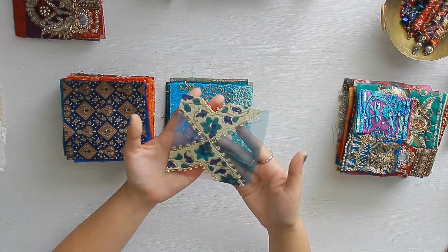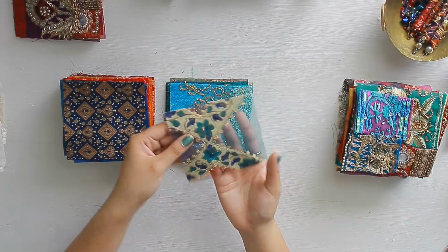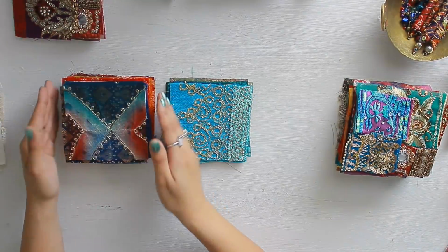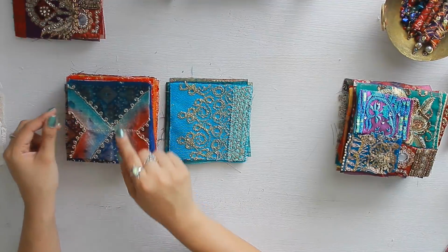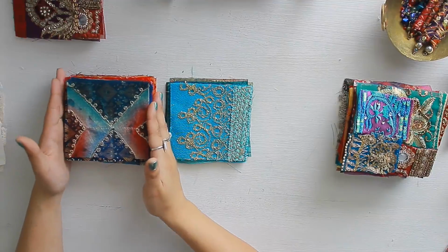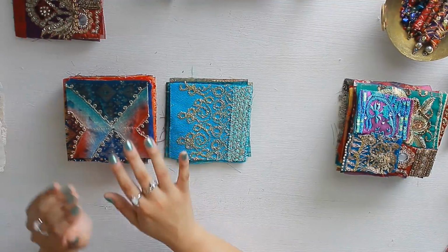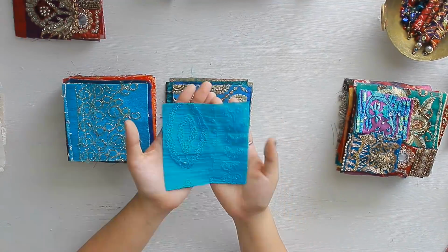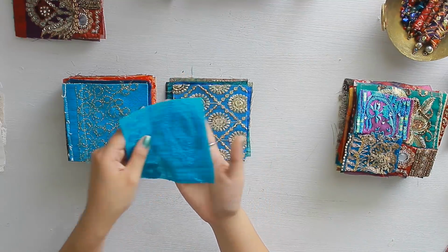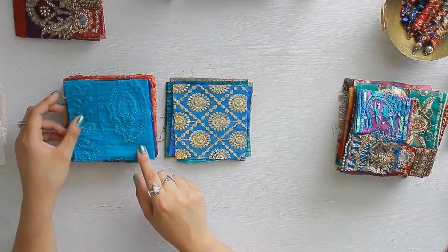This one was actually really hard to get. It almost got lost in the mail when my supplier mailed it to me. When you put it on top of a different type of textile, it creates this ombre effect and it makes it look so stunning. I love that piece of fabric. This is some beautiful embroidered cotton lace, a really pretty turquoise color. This is also one of my favorite colors.